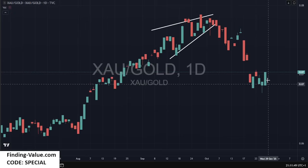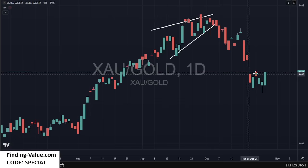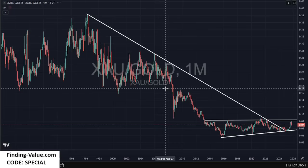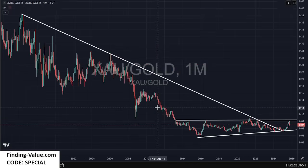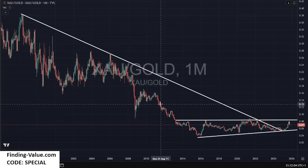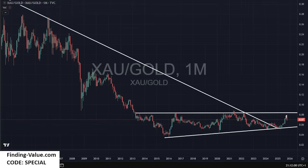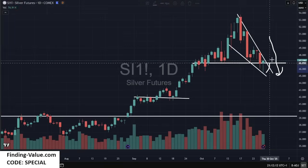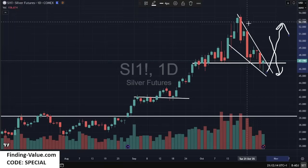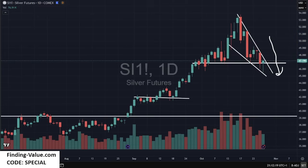The XAU to gold ratio is up. This does look like it's trying to bottom. So maybe we can see some bottoming action going on in the gold and silver mining companies in relationship to gold itself. Gold was down today and the miners were up. So keep that in mind. And that could bring silver higher with it. Maybe people are front running this falling wedge breakout in the equities.